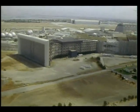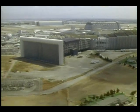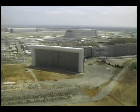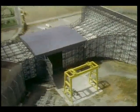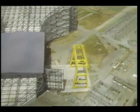In order to continue the research success of the 40 by 80 foot wind tunnel, a major modification to it and construction of the new 80 by 120 foot open circuit leg was undertaken. This resulted in an increase of speed to 350 miles per hour in the 40 by 80 foot test section, which is an important increase in research capability.